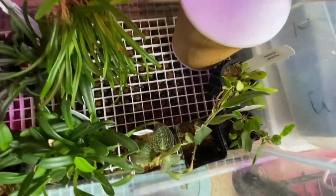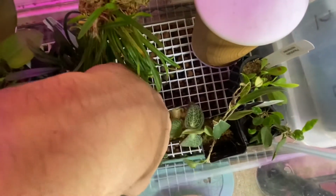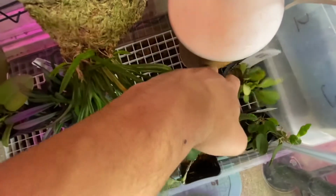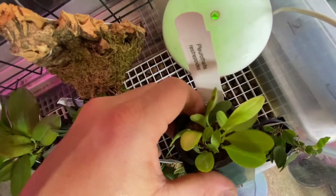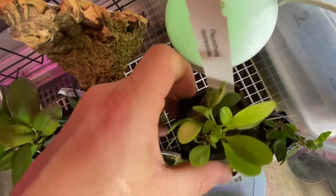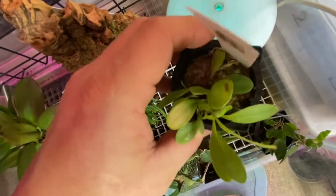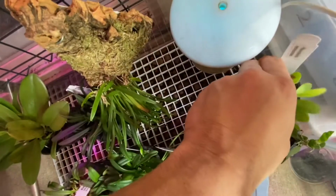And here's the rest. This is my wife's. I'm not into jewel orchids too much. No ID, Pleurothallis type or Restrepia, I don't know. And this is a seedling. Ooh, it needs water. It needs water. Pleurothallis Restrepioides. This is a seedling, so it's going to get bigger than this, but it's growing. It's doing really well so far.